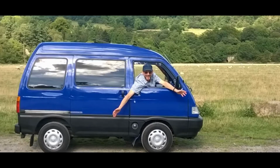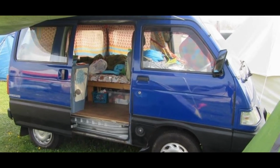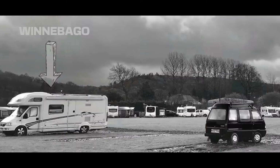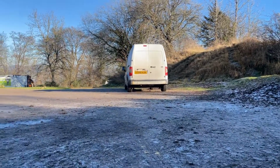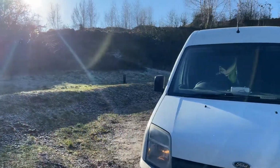Also, my previous tiny camper van, the Weenie Bago, had 360 degrees of windows and curtains, and I often felt self-conscious when trying to camp in a lay-by with all the interior lights on. Finally, it's just easier not to install windows, which leaves more wall space for maximum insulation.